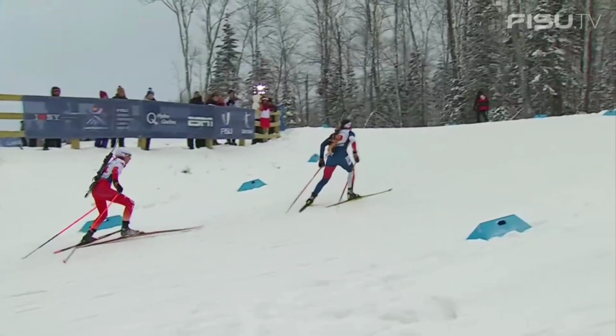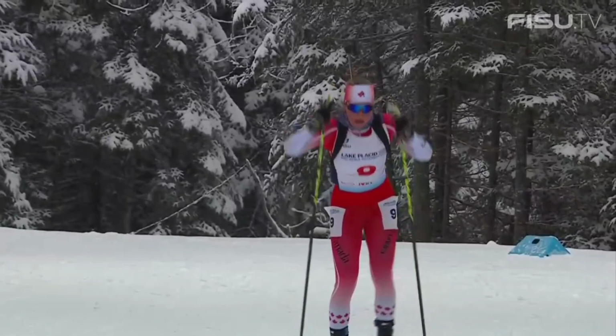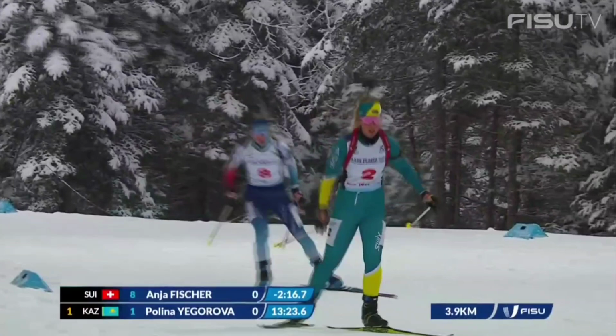So going hard out of the gate there is Teresa Jandová of the Czech Republic. There is Sheila Russo, lying provisionally in third at the first lap.